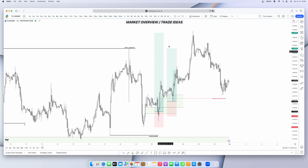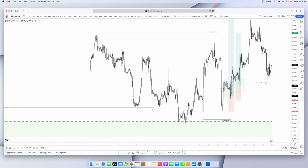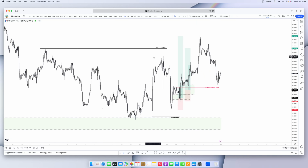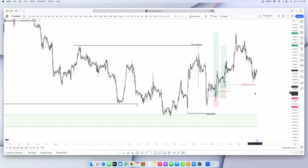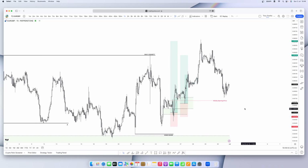The first, as you can see on my screen, is Euro GBP. I took a trade on Euro GBP last week, and it played out well. On Monday, I was looking at price rejecting from this imbalance. Already the structure was bullish. Then we had this daily liquidity up here, and looking at the 1 hour structure, price was bullish. So I just took advantage of buying below the weekly opening price, and I took my profit at the high of the week, right?